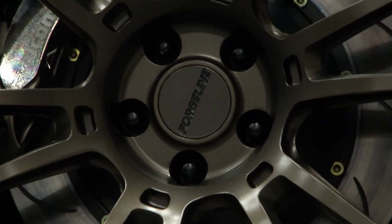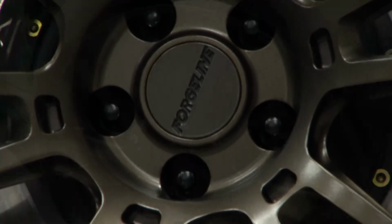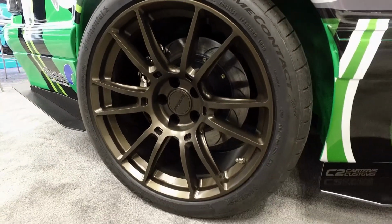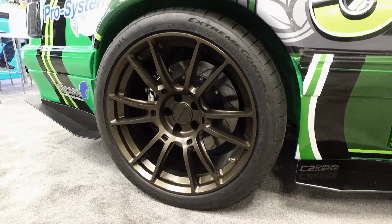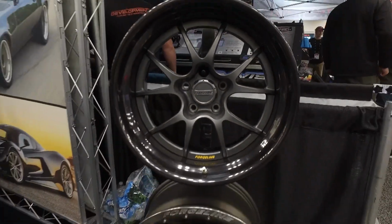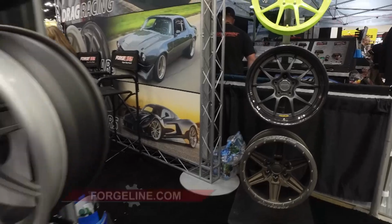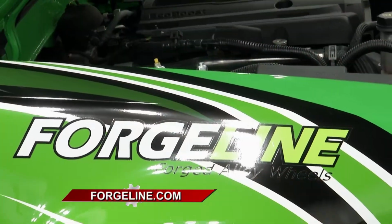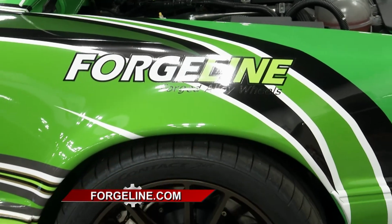Who's using Forge Line wheels out there? About 50% of our business is purely motorsport, so we're factory on the Mustang GT4, Camaro GT4. We're doing a lot of Porsches and that type of stuff. We make drag racing wheels, road racing wheels, but we also make street wheels too. And where is everything from Forge Line made? So all the raw materials are sourced and everything is manufactured in the USA. Made in the USA, super strong, super light, can't ask for anything more.